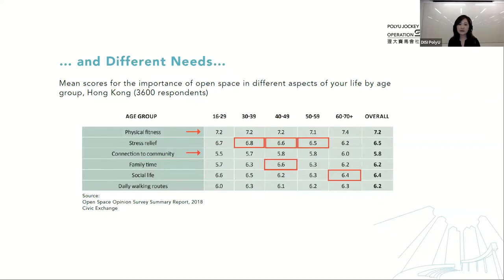It seems like Hong Kong people want open space to support them to connect to the community, but they don't feel like it is doing so much. So we start to think about, is it the quantity or the quality of public space, and what design interventions we can put in the place-based design.